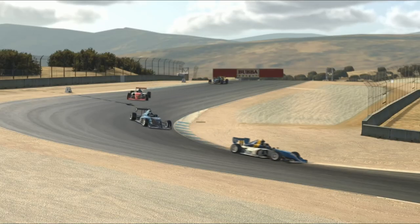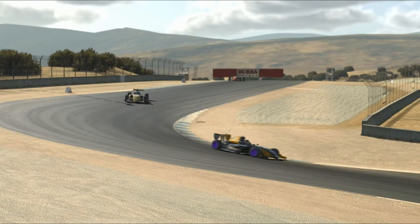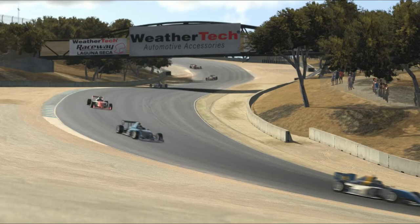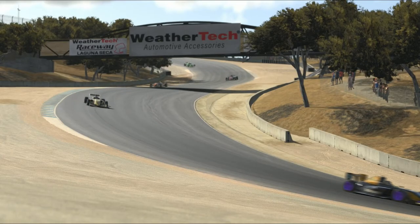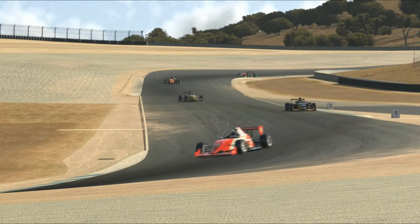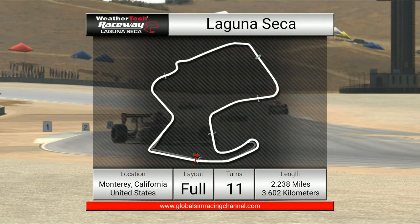I have to admit, this is one of my favorite tracks on the iRacing service, not just to call races on, but also to get to race myself. But I will defer to a man who has actually got to watch the big boys race in person here. DJ, tell us a little bit how this is going to be with these Indy Pro cars.